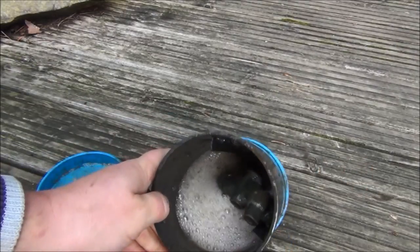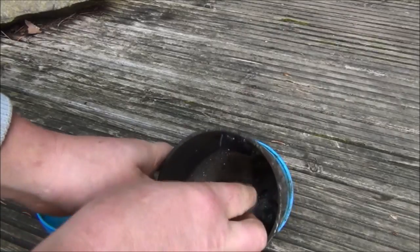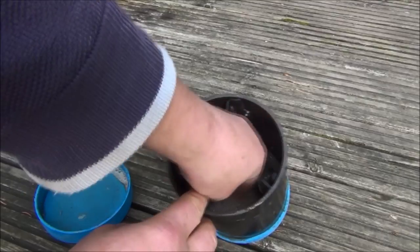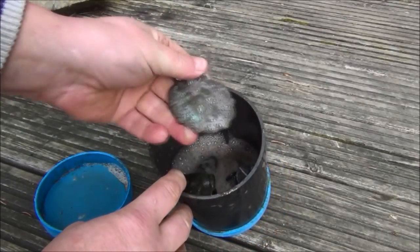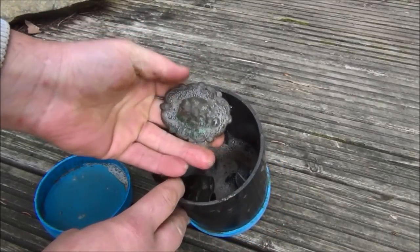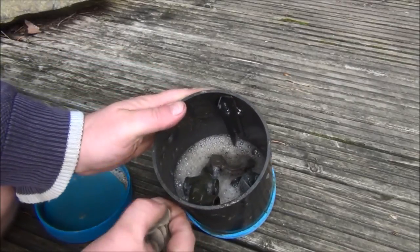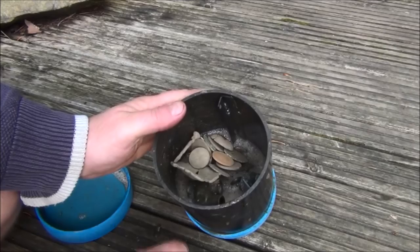Now, he's already got a little bit of stuff in here. That's an old barrel tap that I found a while back. It's semi-clean, but it needs a little bit more cleaning up. See, it's still got a lot of green on it. So what I'm going to do, I'm going to chuck some more stuff in there and give it a clean up whilst I'm out today.